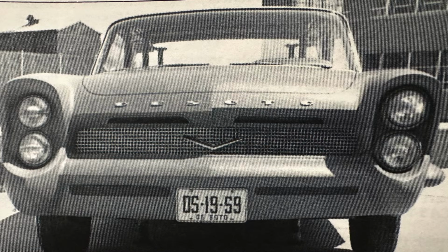Now here's the front end of one of the proposals. You can see the license plate. It says 1959 DeSoto there. Obviously, Chrysler was thinking of transitioning to dual stacked headlamps. Remember, by this point, quad headlamps were just becoming acceptable in all 50 states.